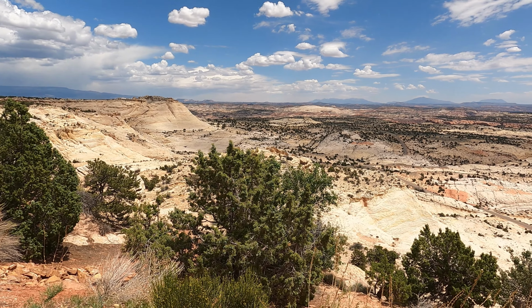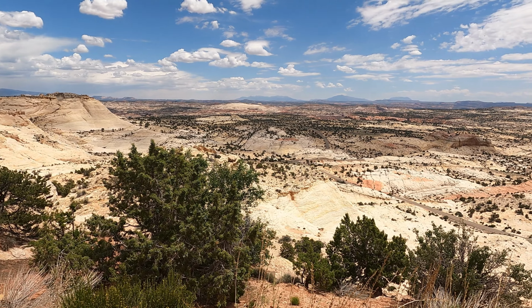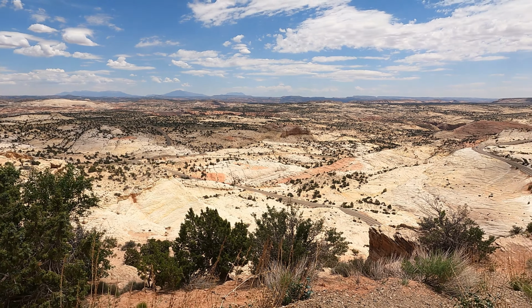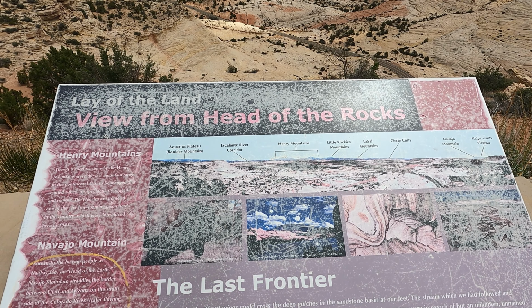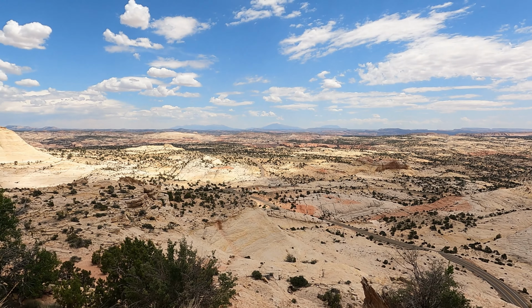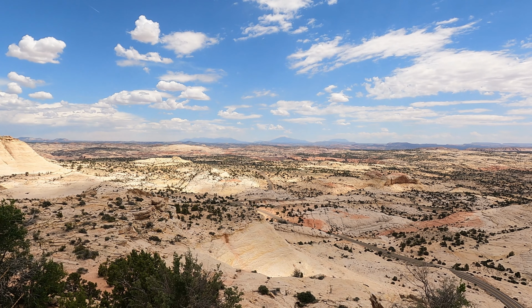We just pulled over at this awesome overlook here at Grand Escalante. And there's the road down there. I assume we're going to be down there in a minute. Boy, does the landscape just open up. And as the tablet says, those are the Henry Mountains on the left, and barely visible in the right center is the La Salle Mountains.